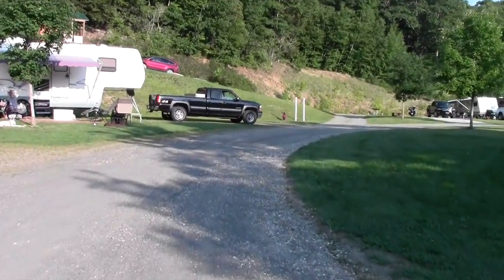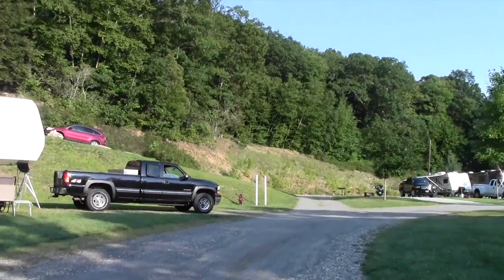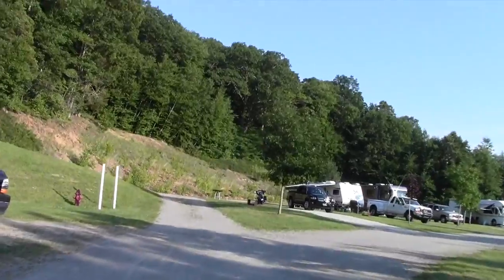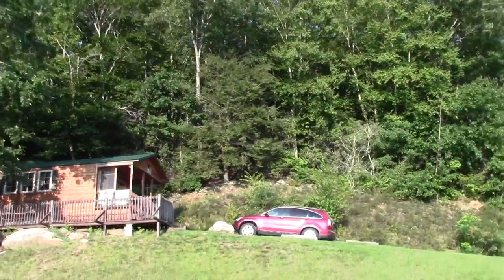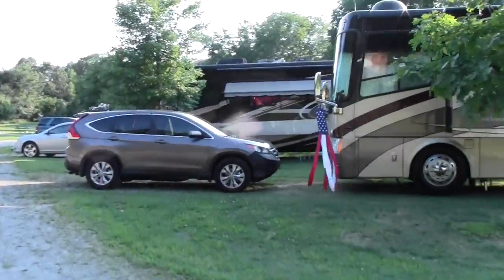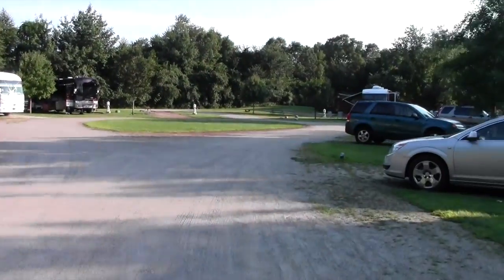And a doggy. Oh yeah, he's okay. And they also have cabins you could rent here. That's a cabin that you can rent. They're really nice. And these are some more spots here. Oh look, one there. Where? Yeah, there's two.